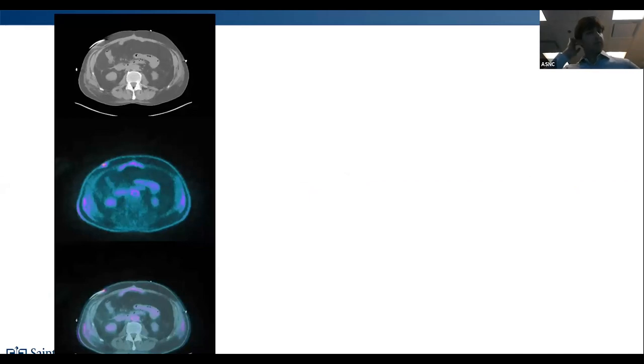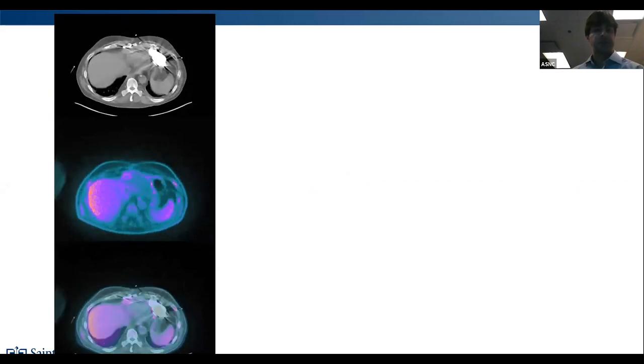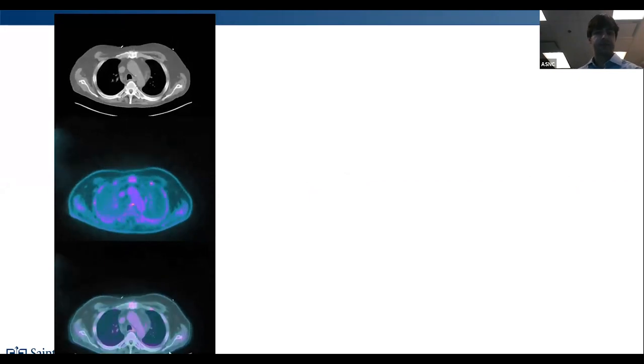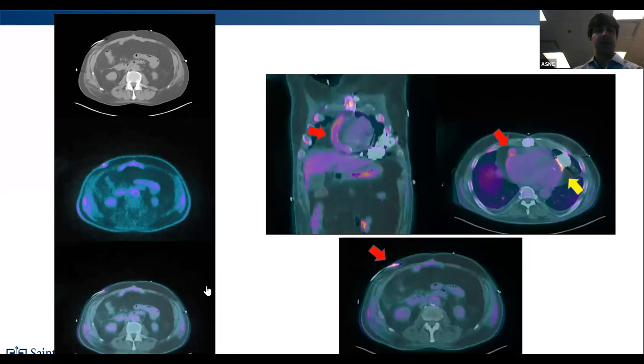And here are the scroll through images. Try to play this again here for folks. Well, I don't know if it's going to go again, but here's what we see on the frozen pictures here.